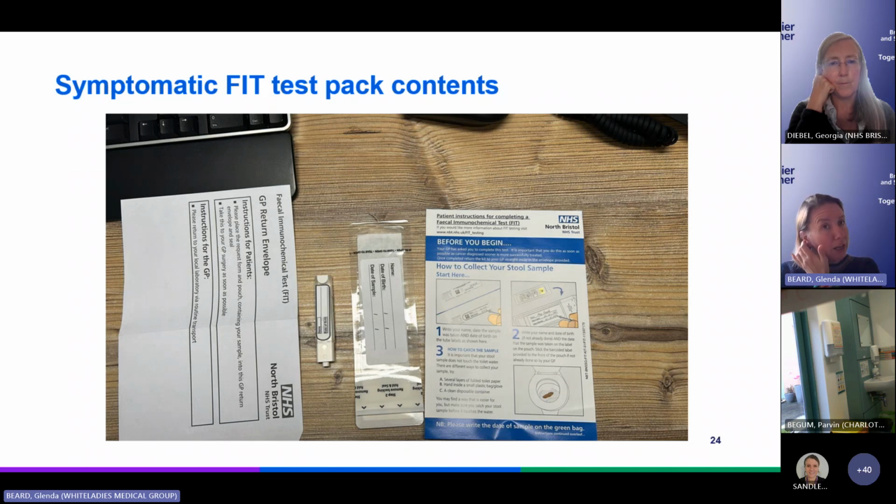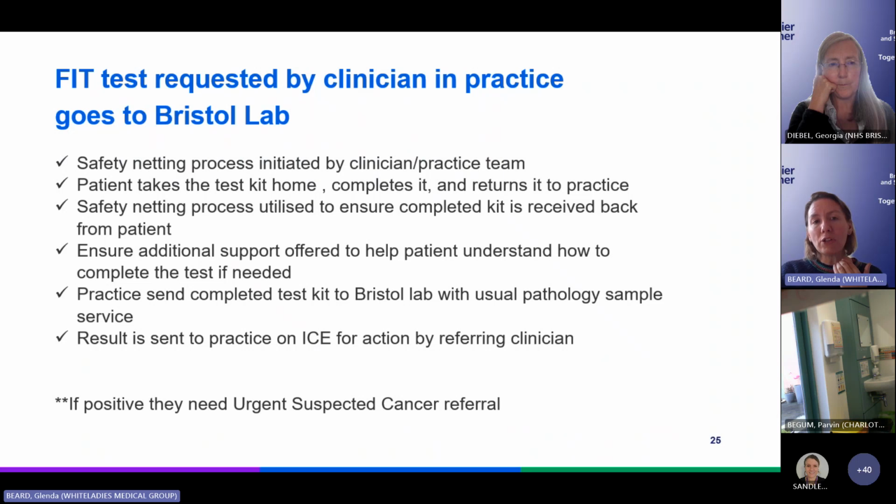I would say it's apparent that for some of our patients there are difficulties with completing this, and we are looking at resourcing a video that we can give to patients to help them understand that in a non-leaflet type format to support that process and improve the rate of correct FIT completion. There are lots of steps to make sure that this process happens really well. So if we request a FIT in primary care, because we're often requesting those for patients who we historically would have referred straight for a colonoscopy, we really need to be safety netting those patients as if this was an urgent suspected cancer referral.